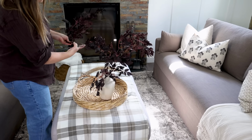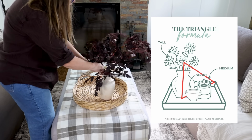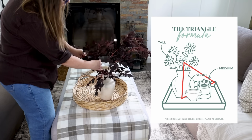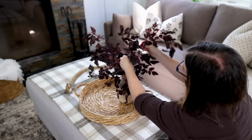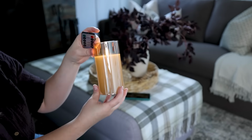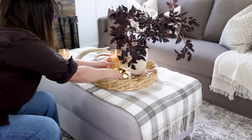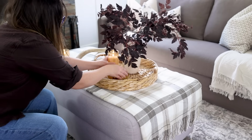That's when you have something tall, something medium height, and something short to create a triangle shape on your tray or on your coffee table, and that just gives your vignette lots of interest. I'm using these Amazon stems in this vase I already had on hand for my tall element. For my medium height element, I'm using these gorgeous Amazon faux candles. Love the amber shade of this glass. It is so pretty. And then using these brass IKEA bowls for my short element.